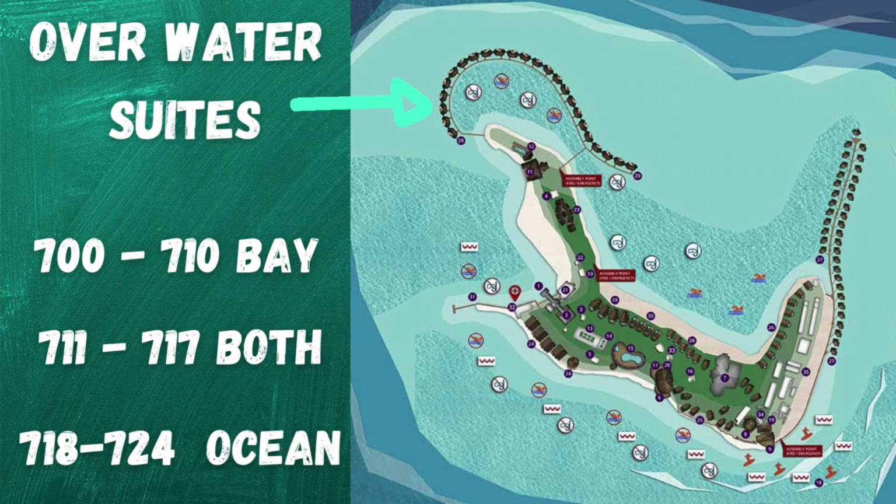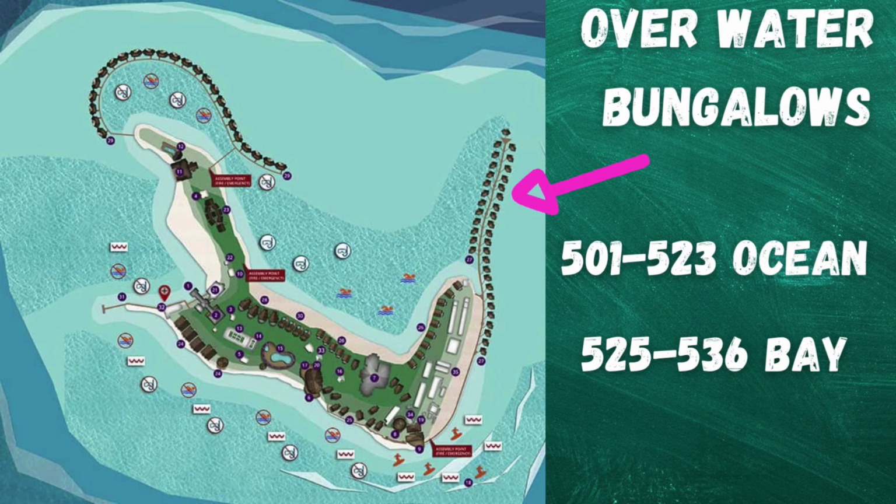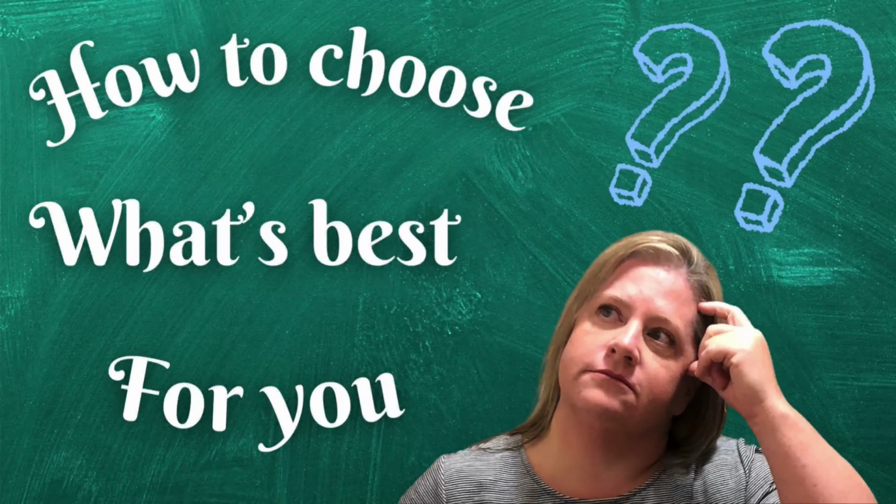One thing to note is the ocean winds travel from west to east usually. So the over-the-water suites that have ocean view also have ocean wind. The over-the-water bungalows are at the south end of the island, and they face north and south. So they'll get a variety of wind and sun depending on what time of year. So how do you choose what's best for you? There are 4 characteristics of the units that you need to consider to determine if you want an ocean-facing unit or a bay-facing unit.